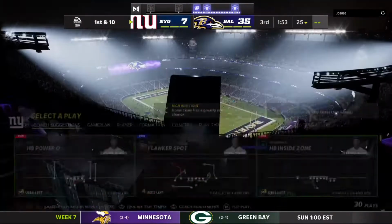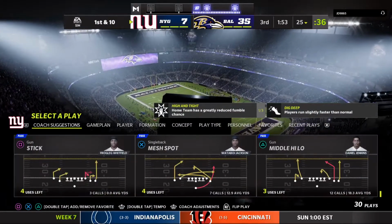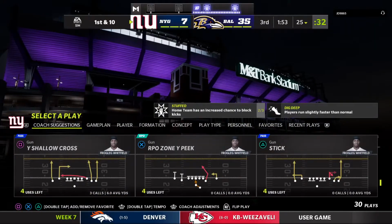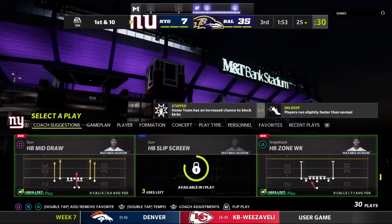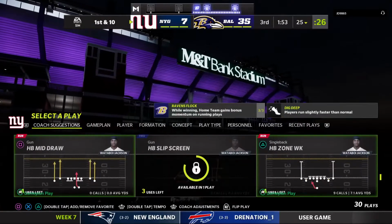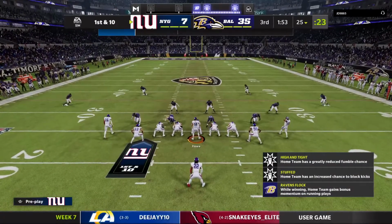And that one will bounce out of the back of the end zone, so we will start here at the 25. The Giants offense at the line, ready to begin their next drive.